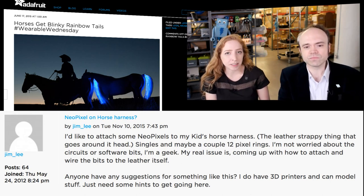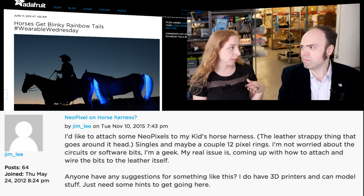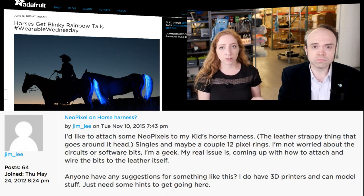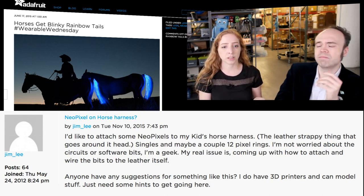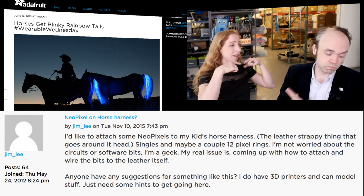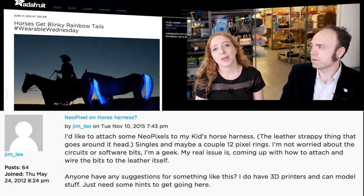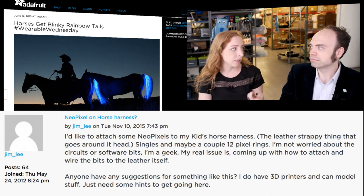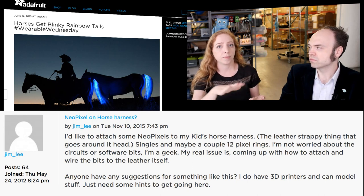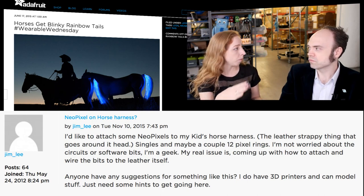I wouldn't use 3D printing unless you want to add a diffuser on the LED, but not for attaching. For attaching single NeoPixels to a leather horse halter or bridle, I used to ride when I was a kid. A halter is the thing without the bit, the bridle is the one with the bit. You can glue it straight on using E6000 or shoe goo adhesive, which you can also use to mask over the circuit board and waterproof it a bit.